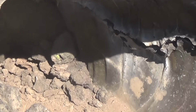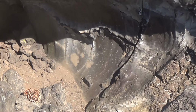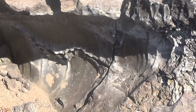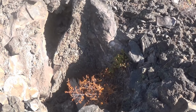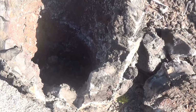And then here's another cast with a very interesting texture on it. A little different type of lava. Looks like this tree didn't fall over, and the lava flowed around it and made a cast. Tree cast here.